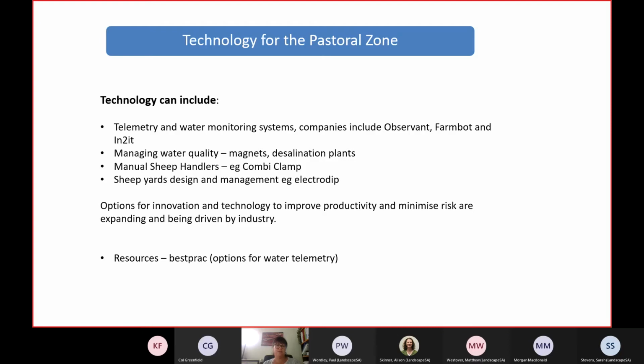And that obviously makes a big difference for the animals that you're trying to bring through, but also on your people management, trying to work in poor yards compared to working in good yard design. And that's obviously applicable for cattle as well. So there's options for innovation and technology to improve productivity, and it's about minimising risk, and these are being expanded and driven by industry. So seeing a lot of progress and a lot of new things happening, especially as that demand has really increased for it. So the companies are really putting a lot of resources behind this, and we're seeing a lot of development.